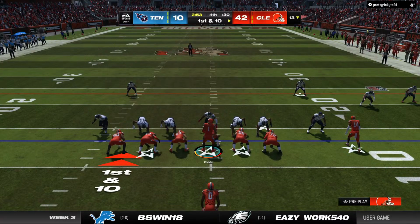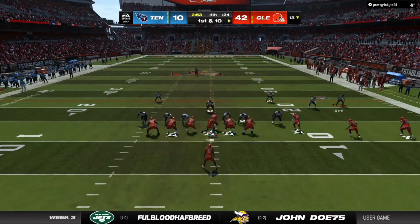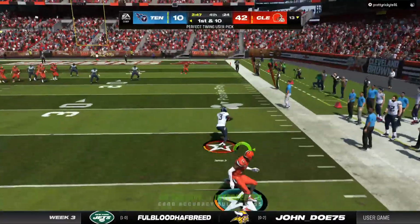The Cleveland offense ready to go. And after the interception, they are sitting in an even better spot with the ball and a comfortable fourth quarter lead. Steps away. And now this is intercepted.